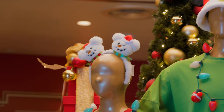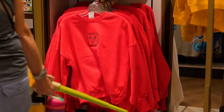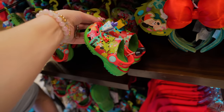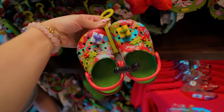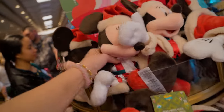So squishy. They've also got a little merchandise section here, and I bought those ears yesterday at Magic Kingdom. They also have a red version of that white top, but I think I prefer the white one. Look at these little mini dinky Christmas Crocs with the little presents on the front. Oh, they're so cute.